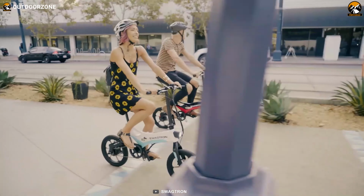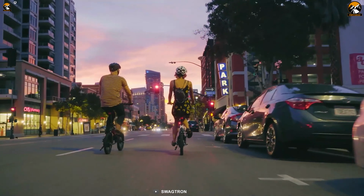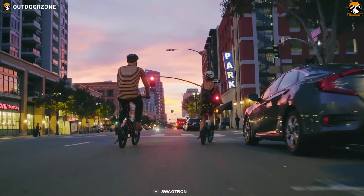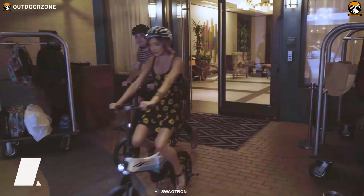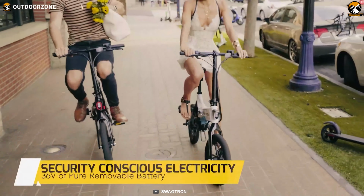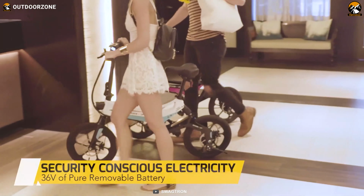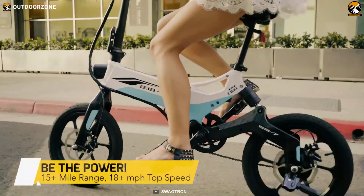Enjoy commuting like never before with great fun and entirely hassle-free with the Swagtron Swagcycle EB7 Elite. It's a foldable electric bike that you can ride on all roads and carry almost anywhere. This electric bike is equipped with a powerful 350-watt hub motor and a removable 36-volt lithium-ion battery. As a result, it can top a max speed of up to 18.6 miles per hour.